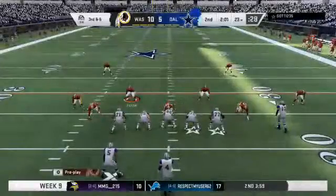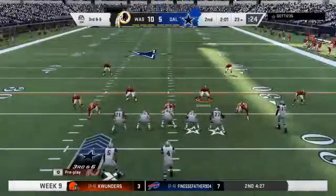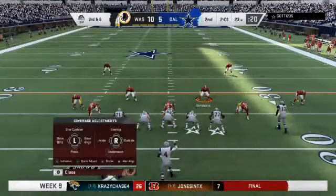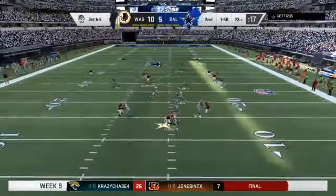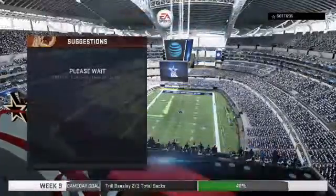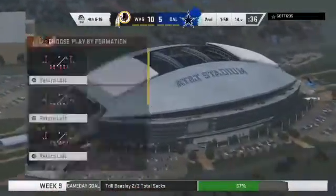Game clock at 2:01. Time for one final play before the 2-minute warning. 56 is the Mike. On 3rd down, it's Prescott. And the Redskins do get to him. He goes down for a sack. 1:58 left to play till we hit halftime.